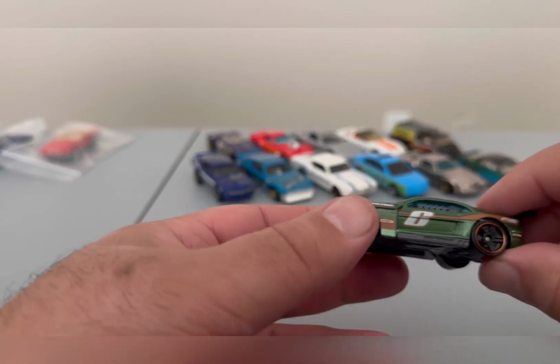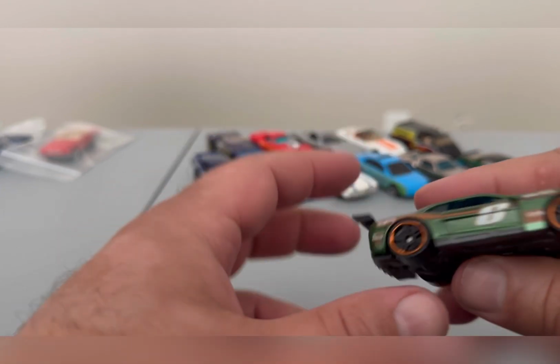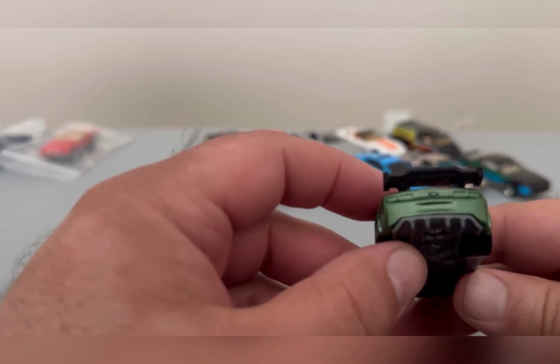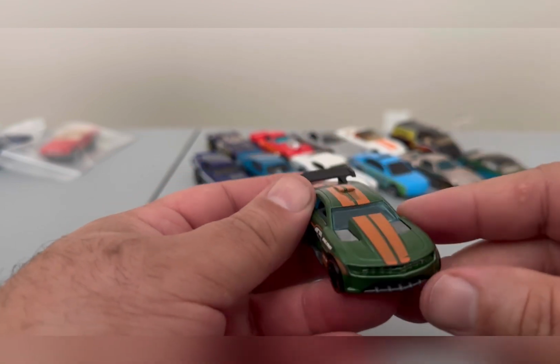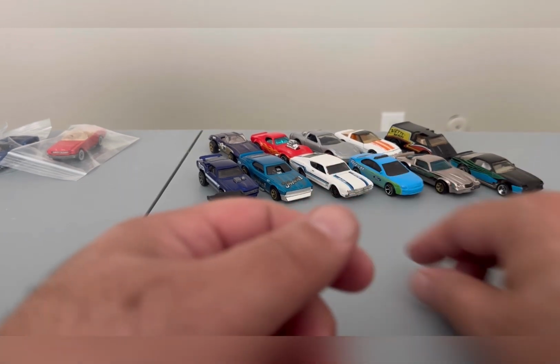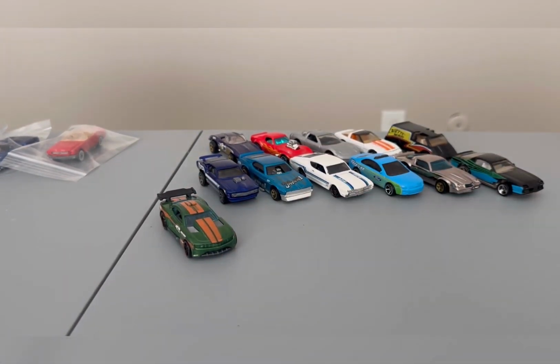Pretty cool. It took me a minute to like this casting. I didn't really care for it too much, but then I started looking at it more and seeing how it's in a race casting. So I started appreciating it a little bit more. But I definitely wanted to get it for my mystery collection since I do collect them pretty hard. I mean, I pick them up as much as I can.